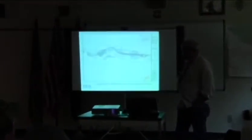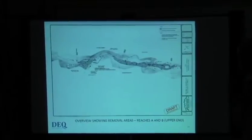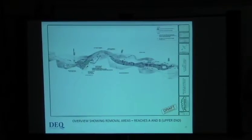This is just a pretty typical section of the creek, showing the level of characterization that we've done in there to find out where this material is. As one suspects, Black Creek is pretty narrow, so it's right next to the creek, and that's pretty much it.